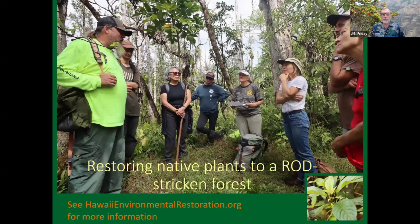A different program, a community program of restoring a forest, is down here in Lower Puna. This is actually a community managing some land in the State Forest Reserve. The Komohana Forest Reserve is really badly hit by ROD. It is only a few miles away from the first places that we saw ROD, so they've had ROD for a decade there, and you can see how open the canopy is. A lot of the ʻŌhiʻa canopy have died.